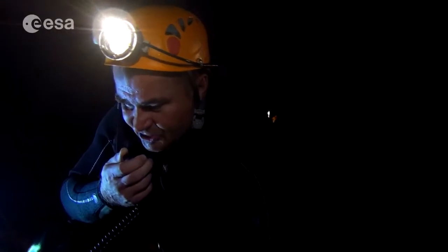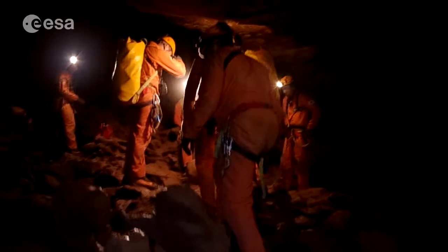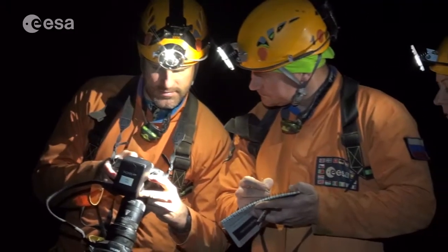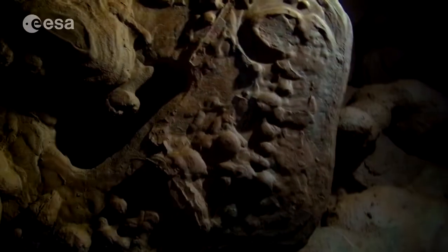Being able to step back and learn from them and learn from their experiences, and then to just steer the group and make sure that whenever we all get bit by this bug of exploration and want to press forward and continue to search and discover and find new things. I learn a lot about space listening to the stories and how it compares to this experience.